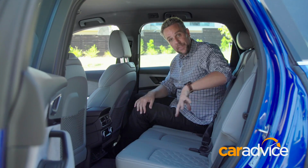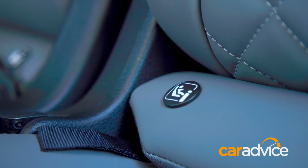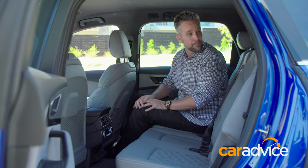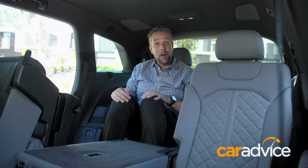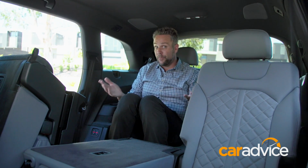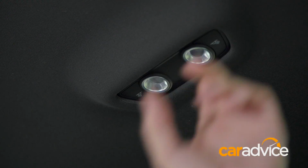What's more, each of the seats here, the 3 in the middle and the 2 back there, all have Isofix mounting points, which is terrific if you've got a growing family. Let's check out the third row. Right, well that's better. As you can see, it's a bit cosy back here for 6'4" adults, but my 7-year-old daughters had no problems. The seats are comfy, you get cup holders, air vents and map lights.